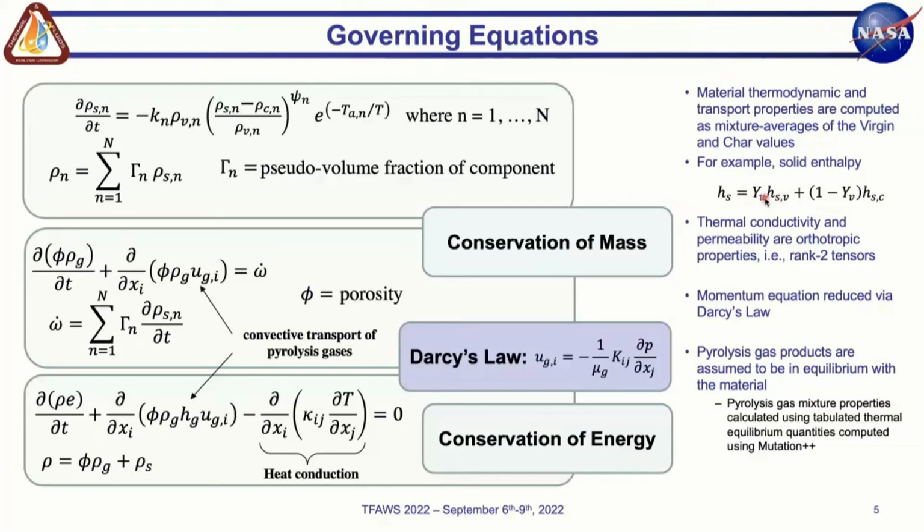Because many TPS materials that are relevant to reentry problems produce gaseous products during decomposition, we must account for the production and transport of pyrolysis gases on the in-depth temperature response. And so to do that, we include an additional set of conservation equations for the transport and production of pyrolysis gases, which we assume are in local thermal equilibrium with the material. And in particular, we take a simplifying assumption, in this case, to remove the momentum equation and use Darcy's law to determine the velocity of the gas as a linear proportional constant to the pressure gradient.